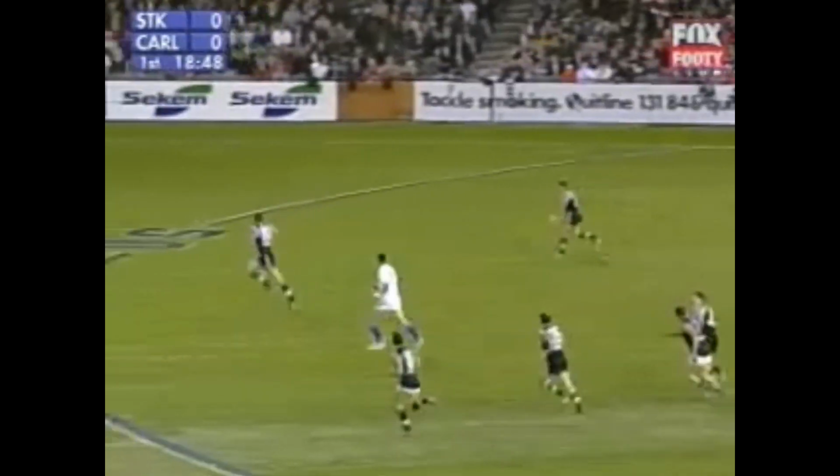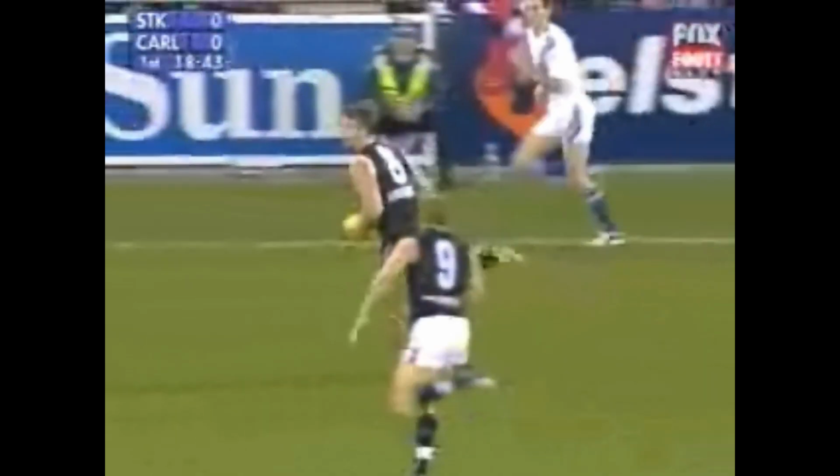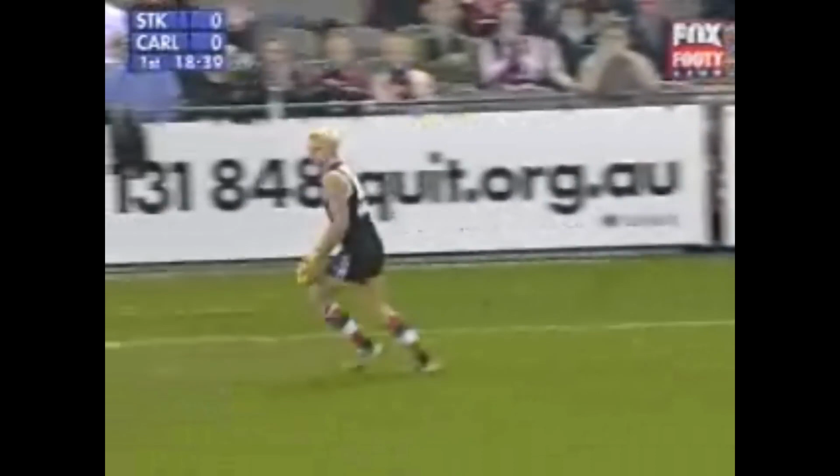Man in space, it's Stephen Lawrence. He runs to defensive 50, puts it out of the path of Hodgson. Had 5 metres on Hickmott. Hodgson looks up, goes to Rewalt, and he marks 60 from home.